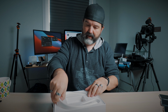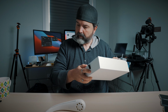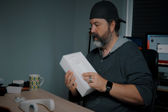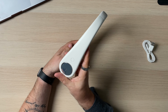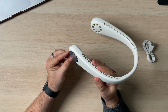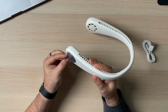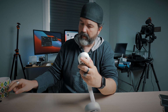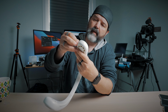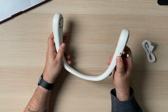Okay, we get the, I guess, the fan. Is that it? Is that all? I'd say yeah. That's it. Yep, that's in there. All right, that's it right there. You guys can see that. It's got some little protective stickers on the side here. All right, one off, two off. There's your little charger port.